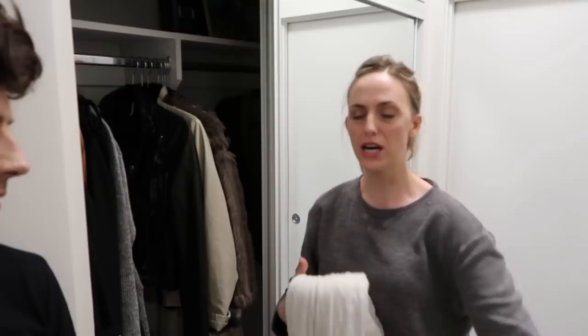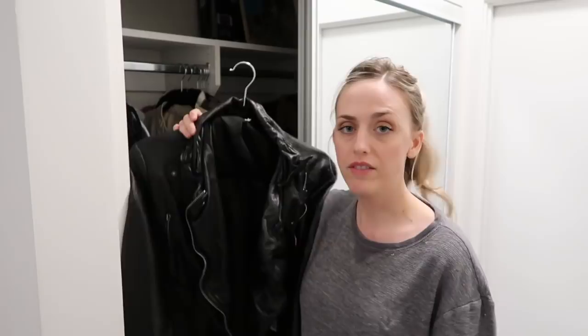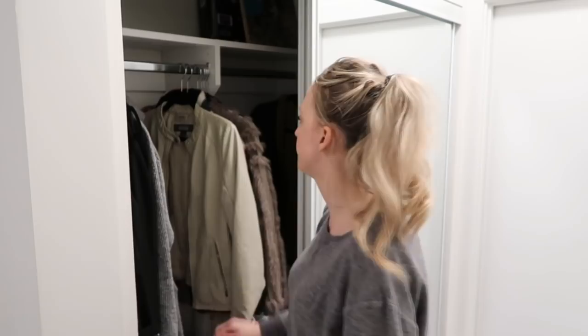Sorry guys, I just ate dinner, grabbed some tea, and I'm back at it. I haven't worn this in probably 2 years. I think I'm gonna put it in my sell pile. Getting rid of it. And I think that this guy might move on to the thrift stores because I haven't worn it in such a long time. And I am trying to downsize.